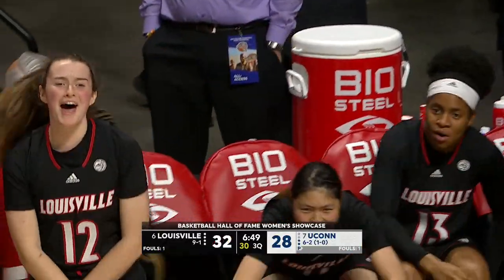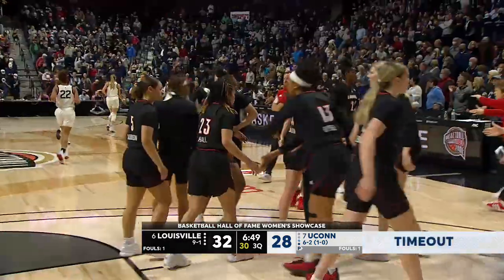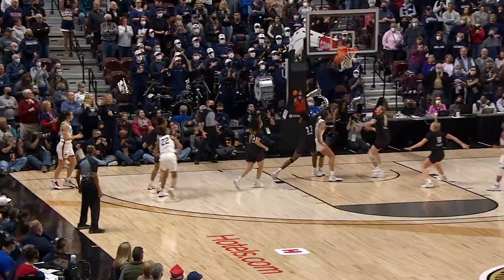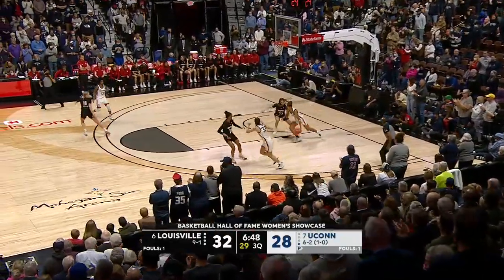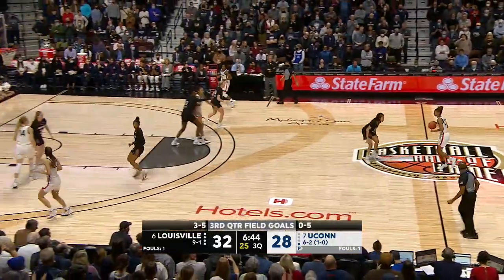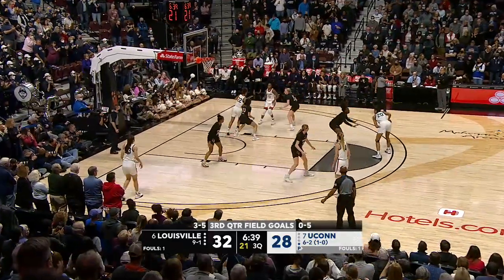All Louisville out of the locker room. Timeout called by Connecticut. 7-0 run to start the quarter for the Cards. It's starting on the defensive end for Louisville. They're getting stops. That's fuel. Baylor in overtime in game 1. It's been all Louisville in the third quarter here in game 2, taking their first lead of the game in this quarter. It's a 7-0 run to put the Cards on top by 4.